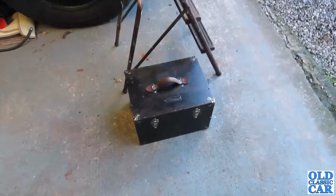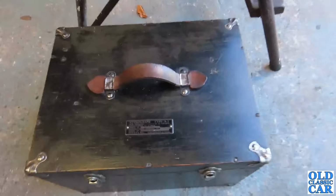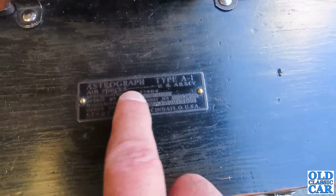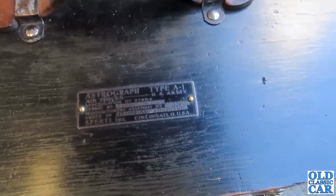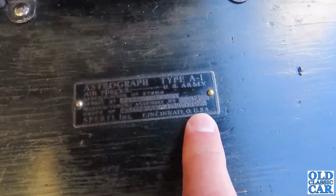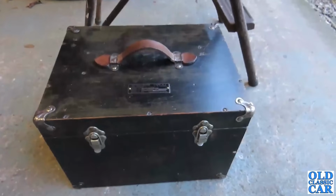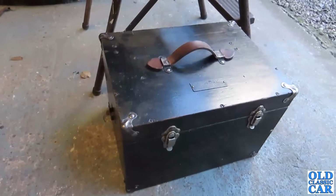Actually, we were talking before about interesting old boxes, and here is another one. This would have been used for navigational purposes in the Second World War. This is the box for the Astrograph Type A1 Air Forces and US Army. So I'm guessing this was used in the US Air Force at some point in the Second World War. Cincinnati, Ohio, USA is where it was made. There's only a couple of shelves in there now. So it's an empty box, but I think we'll probably use this as a toolbox for the V8 pilot. I think that's the idea with this one.